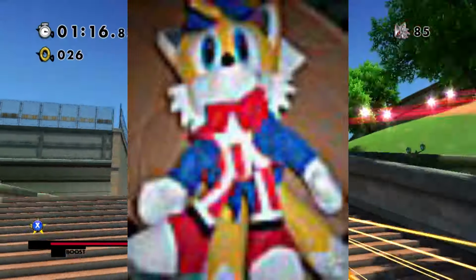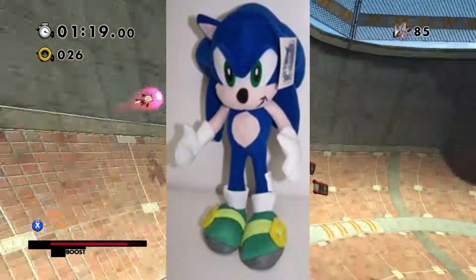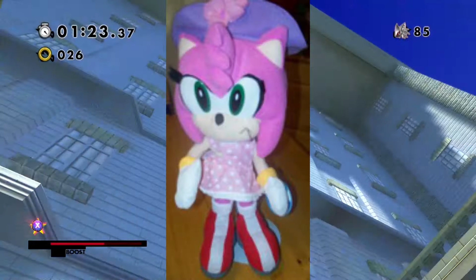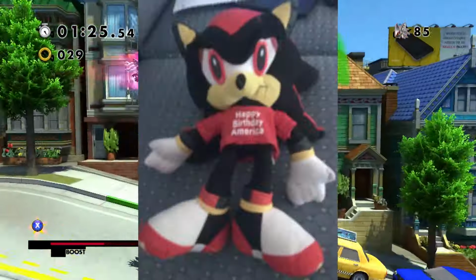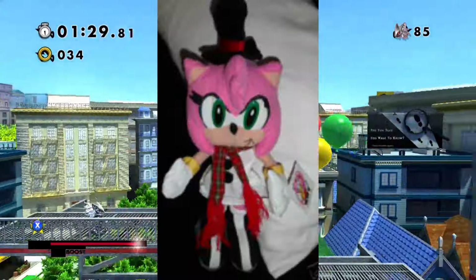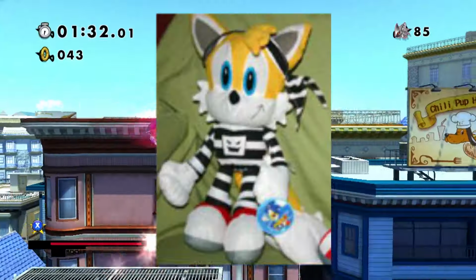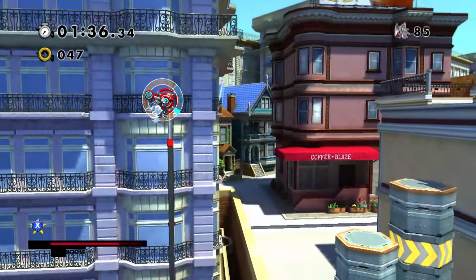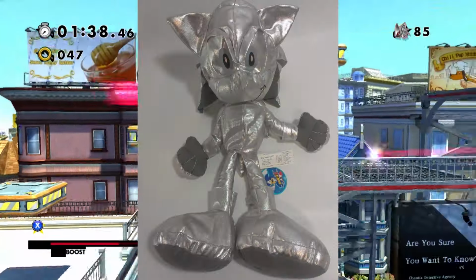Easter Shadow, Tails dressed as Uncle Sam, Sonic with green St. Patrick's Day shoes, Queen Irish Amy, Shadow confessing his love, Amy with a hat, Eggman with an Easter egg, Shadow wishing a happy birthday to the USA, Captain Sonic, Camo Sonic, Snowman Amy, and of course, my boy drug smuggling Tails. And there are a hell of a lot more I didn't mention. Oh yeah, I almost forgot, they also made this weird crappy Silver Sonic. You know, f*** this, I'm done.